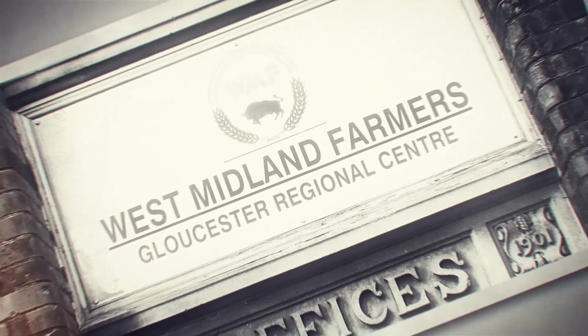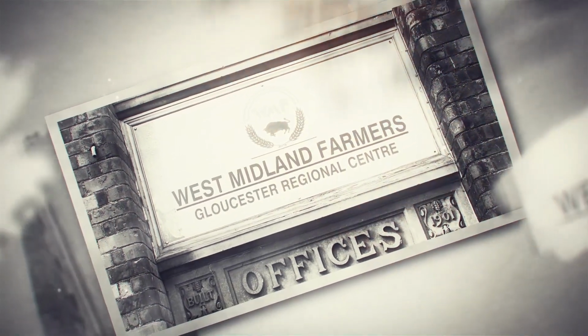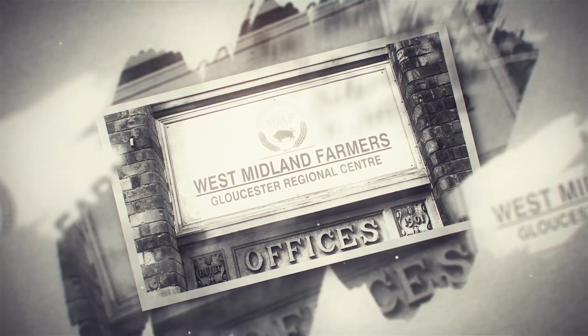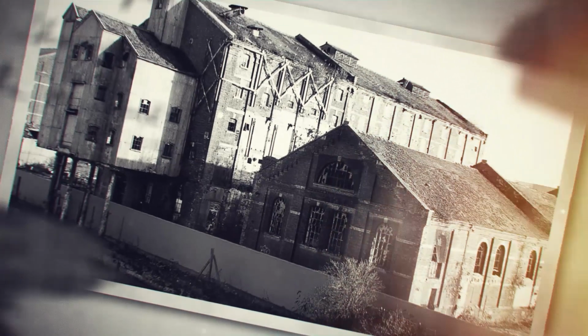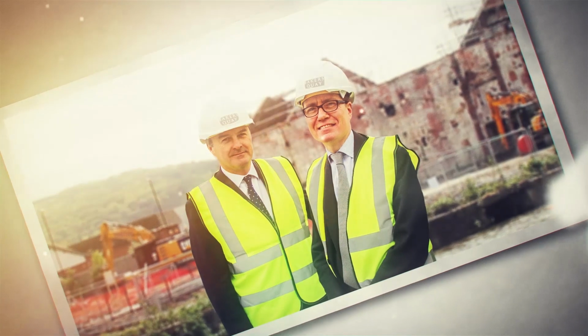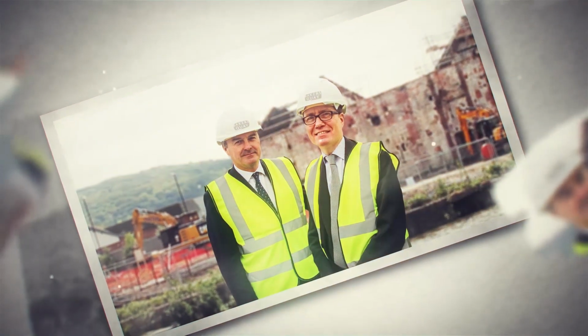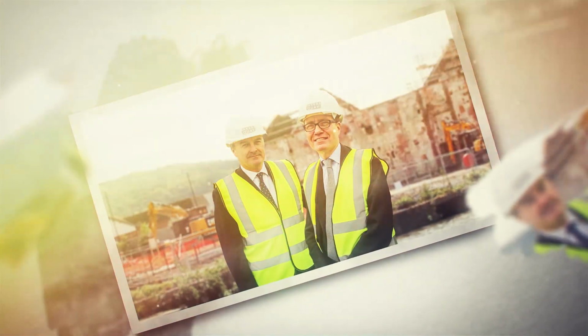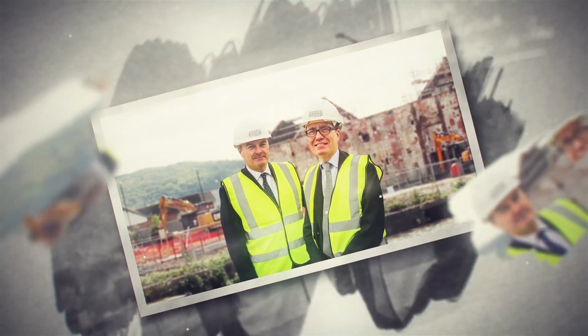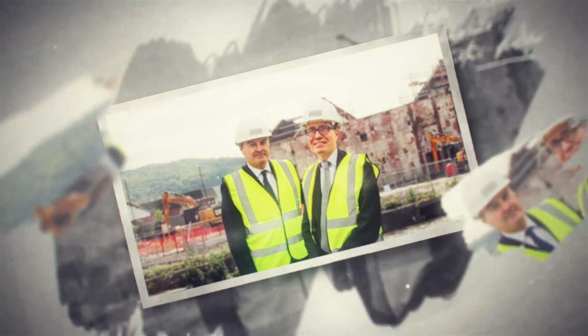The site was sold to West Midlands Farmers, who mainly used the buildings as a distribution depot for products for local farmers. In the mid-1990s, WMF moved out of Bakers Quay, leaving the abandoned mill to fall into a state of disrepair and dereliction. In December 2013, Adrian Goodall and Michael Chicken brought their respective companies, Rokeby Developments and Merchant Place, together in a joint venture to acquire and develop Bakers Quay.